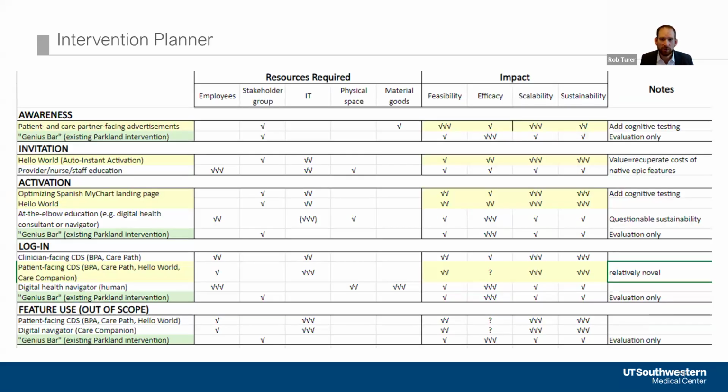We wound up generating an intervention planner trying to focus on things like feasibility, efficacy, scalability, sustainability, looking at the impact on the groups that are going to be affected by the work that we're doing, and then trying to map things that would be viable. I'll leave it up for a sec so you can get an idea, but I'll summarize our findings in the context of our flow diagram in the next slide, so don't worry too much about the details.